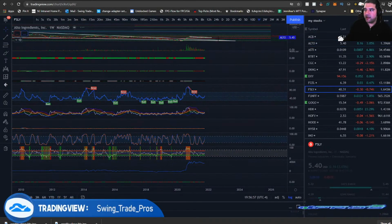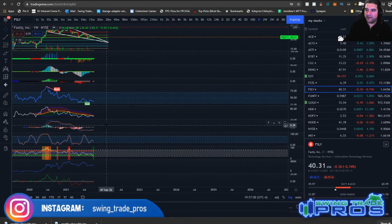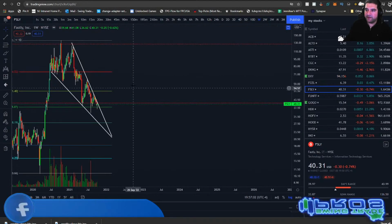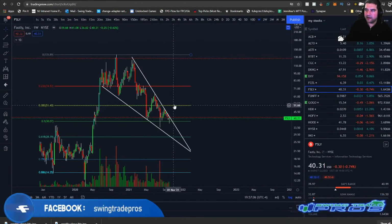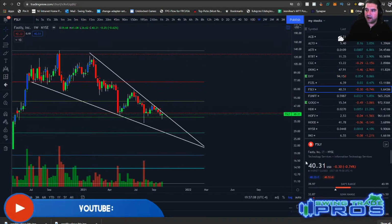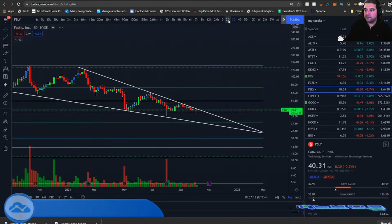Also looks nice. FSLY is another one. Nice little falling wedge here. I don't think it's ready just yet, but it definitely is something to pay attention to. It didn't break this low here. It kind of held the low on the weekly, butting up against the supply line, right?